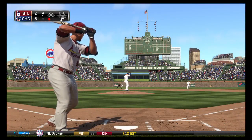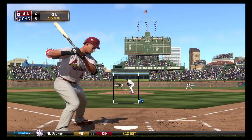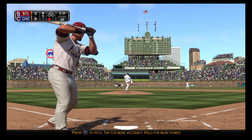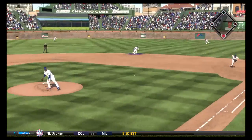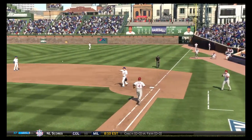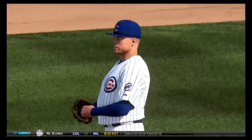Now here's the first pitch. Yadier Molina comes on with one away as he looks at a ball. It's 1-0. Swing and a ball hit hard on the ground towards second. Throw on to first will be in time to get Molina, and that's out number 2.